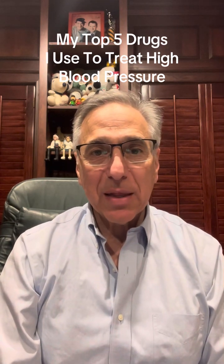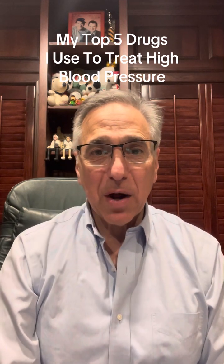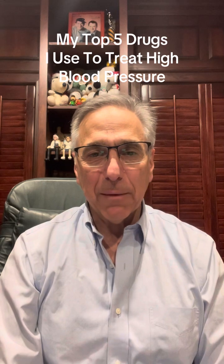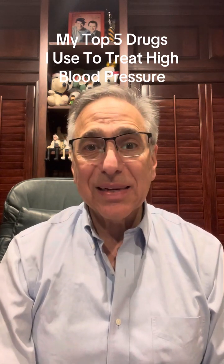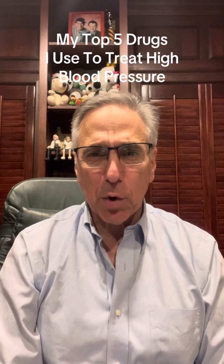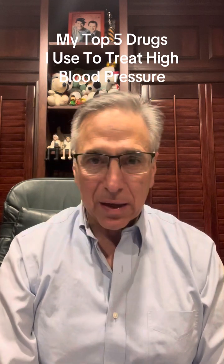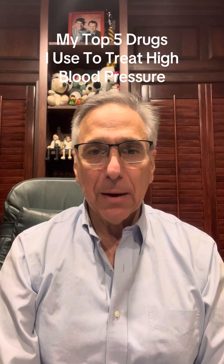Beta blockers, not my top 5 because it makes them feel tired. It slows metabolism, slows the heart rate, can raise sugars, it may lead to weight gain. Alpha blockers like doxazosin, not in my top 5 because it's poorly tolerated, and in the ALLHAT trial, it increased the risk of heart failure.